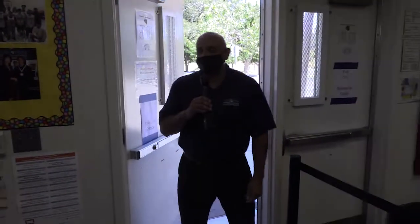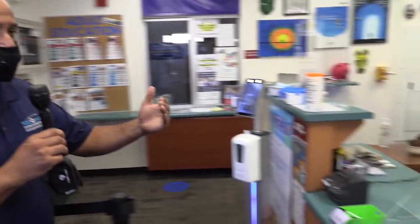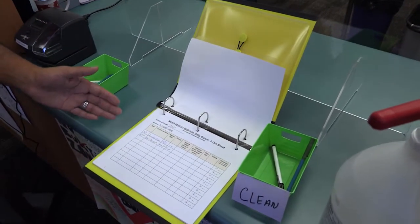Okay, now we're coming into the office. As you come into the office, you'll notice that we have it set up a little bit different. We have plexiglass on the front desk. And then when you come in, the first step is we have pens and you have a sign-in binder. You're going to take a clean pen and sign in with your first and last name, what time you come in, and then you're going to mark down when you leave, when you come back out, all the places that you have gone within the school, your classroom, the copy room. We want to make sure that all the touch points where you have been is cleaned off. Our custodian will clean the room when you leave to ensure that we have all safety measures in place.